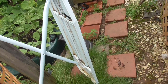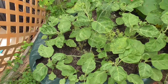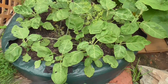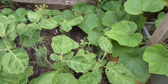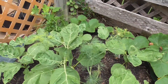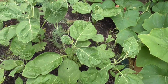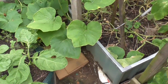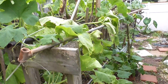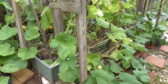Okay, let me quickly see where I can go from here to the other side. See this big round thing you're looking at? All Nigerian garden egg, the Nigerian garden egg. This is all of them. These are the smallest ones I had. I gathered all of them, I threw them in here, and look at what they're doing. And you see this? Remember this was the place I planted tomatoes last year.